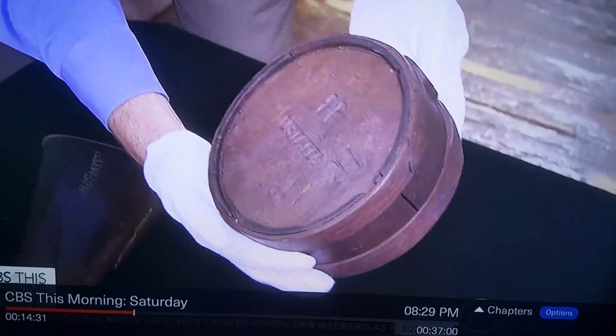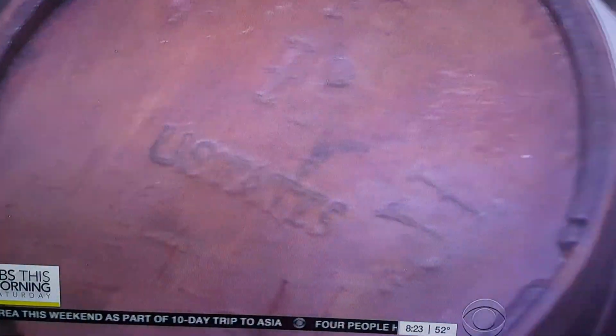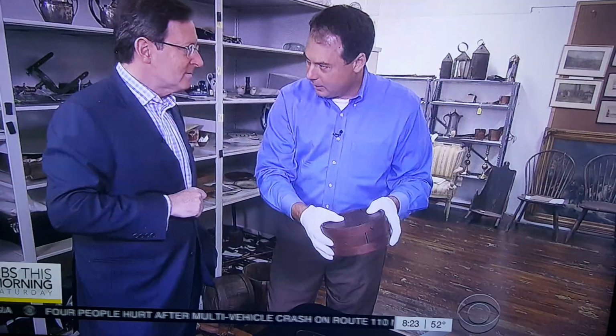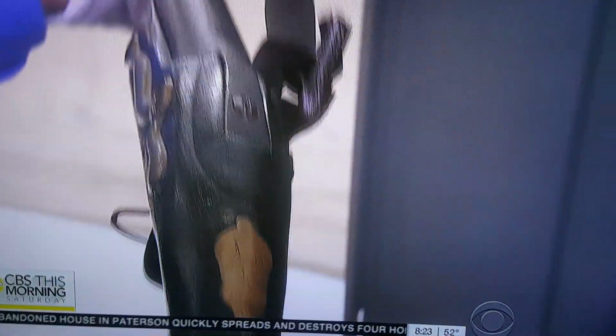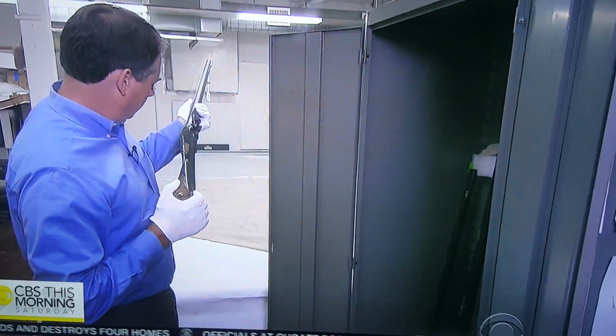Would have had a strap. A soldier's canteen, one of only 3 known to have survived. You can see... This is U states. If you think about it, at this point, the United States is still just an idea. For years, the 3,000 items in this collection have been looking for a permanent home. They'll finally have one. Amazingly, it'll be the first national museum to tell the entire story of the American Revolution.